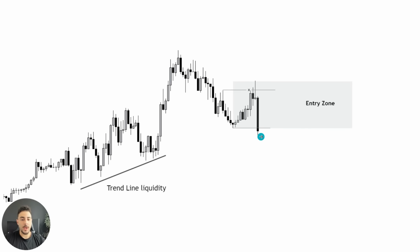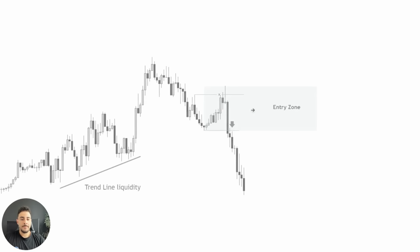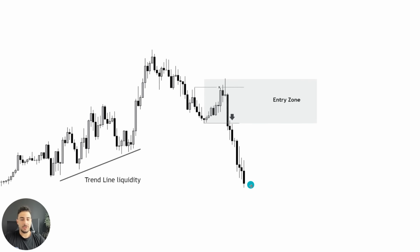Market closed beneath that range. Beautiful. And again, the idea is people are getting trapped in here. Anyone who's going long is now potentially underwater. And boom, it retests, price drops aggressively lower.